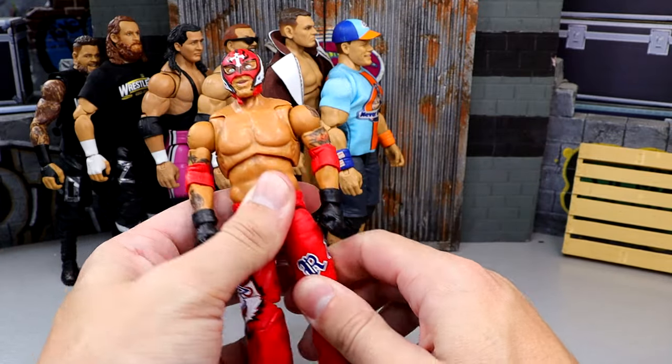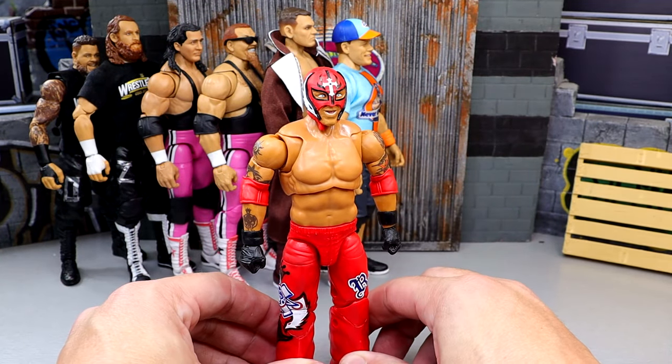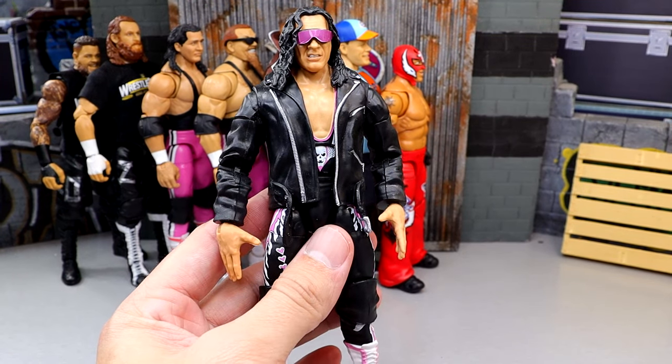It is technically Spider-Man gear, even if they didn't give you any details of the Spider-Man gear. No webs or anything. The gear's not even accurate, but you know what? It's kind of an Ultimate equivalent of the Royal Rumble Elite, and you know what? I guess that's good enough to jump a few spots here in the Ultimate Edition countdown. But moving up to 29, I went with Bret Hart from the Monday Night War series.